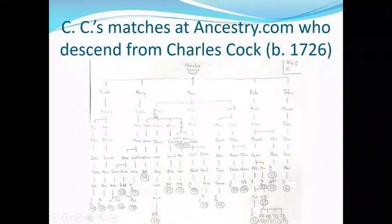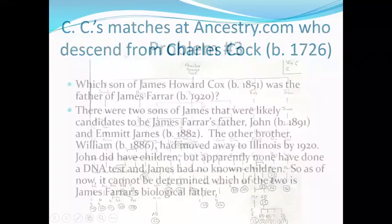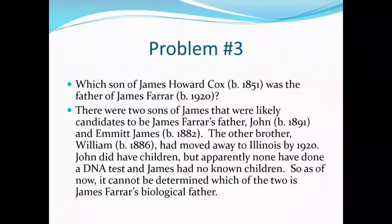So this is the reason why we focused in on Thomas Cox as the probable line, because it seemed like there were more matches with more centimorgans in this particular branch of the Charles Cox family tree who were related. The next problem we ran into is that James Howard Cox, born 1851, we didn't know how he was going to end up being the ancestor for James Farrar. As I mentioned earlier, we only have one match, this DF, who is sharing DNA and descends from James Howard Cox. And so that's not been very helpful so far in terms of the descendancy.